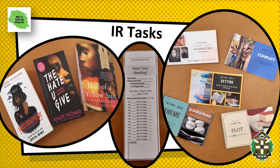Every year, my students have to complete an independent reading task, an IR task, based on a choice of 3 books. This year, they could select Internment by Samira Ahmed, The Hate You Give by Angie Thomas, or Half of a Yellow Sun by Chimamanda Ngozi Adichie. I always include an African author in the choice.